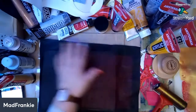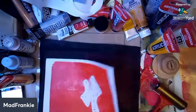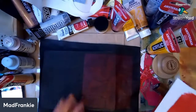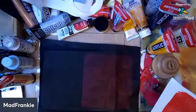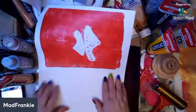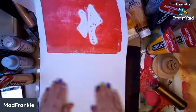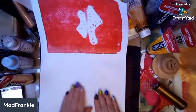Yes, I'm going to leave that on for a little bit. I'm hoping to get the other bit of this on there, on the other side. But it went straight through. The red didn't seem to show up very well on this black tissue. I think I might be better putting some black paint on the wet strength tissue, and then putting something on that.